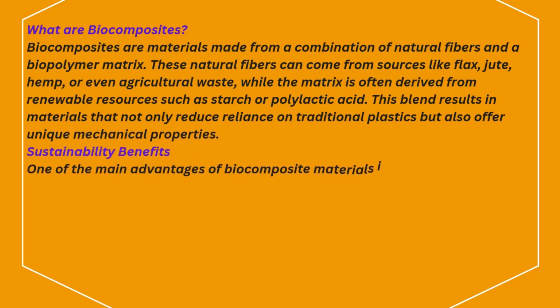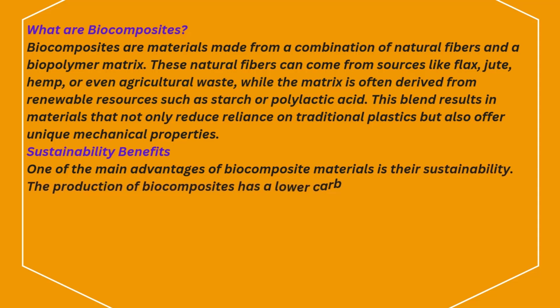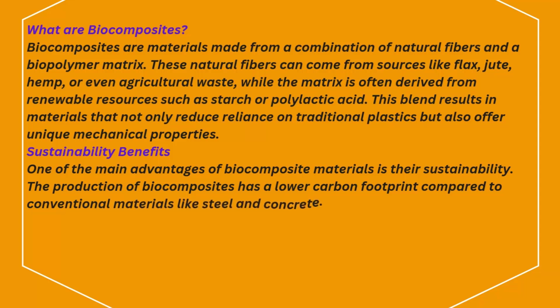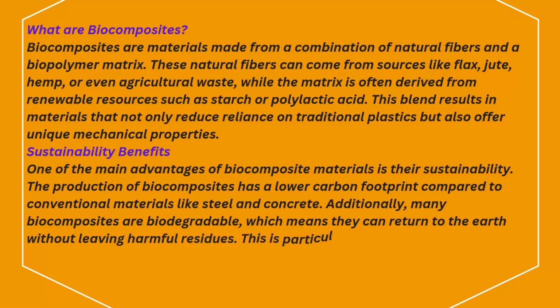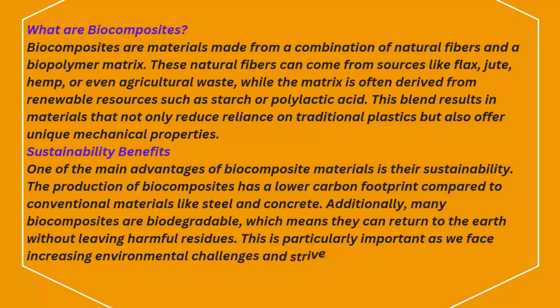Sustainability benefits. One of the main advantages of biocomposite materials is their sustainability. The production of biocomposites has a lower carbon footprint compared to conventional materials like steel and concrete. Additionally, many biocomposites are biodegradable, which means they can return to the earth without leaving harmful residues. This is particularly important as we face increasing environmental challenges and strive for circular economy principles.